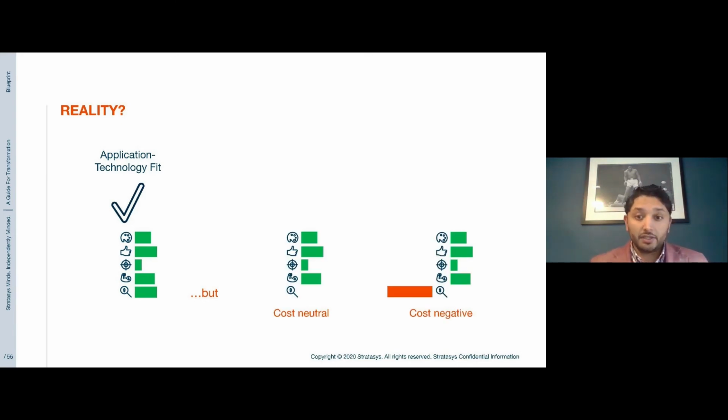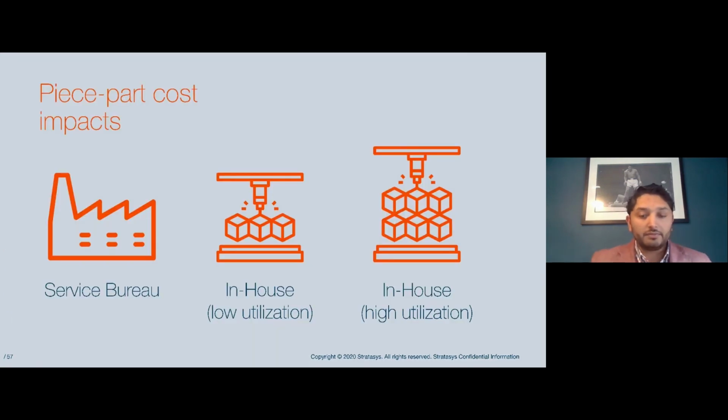With today's technologies, you often can find a match for color, for accuracy, for strength, for surface quality, as described by David. And while there are cases where the piece part cost of the application is cheaper than traditional manufacturing, the reality is we often see cost neutral, if not cost negative, 3D printed parts. Obviously, this doesn't help us justify 3D printing. It makes our jobs much harder when we're convincing our clients of the value of 3D printing.